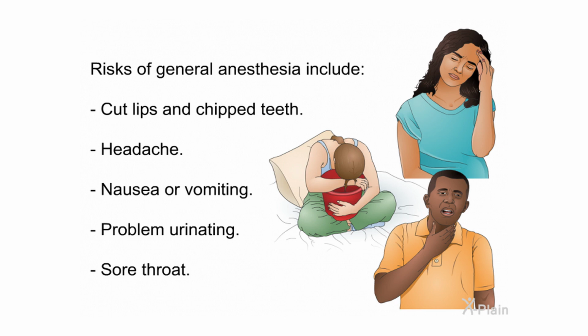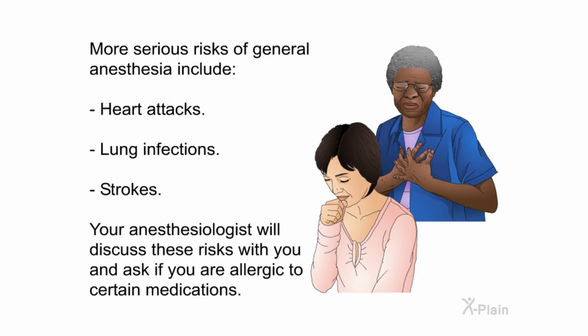Risks of general anesthesia include cut lips and chipped teeth, headache, nausea or vomiting, problem urinating, sore throat. More serious risks of general anesthesia include heart attacks, lung infections, strokes. Your anesthesiologist will discuss these risks with you and ask if you are allergic to certain medications.